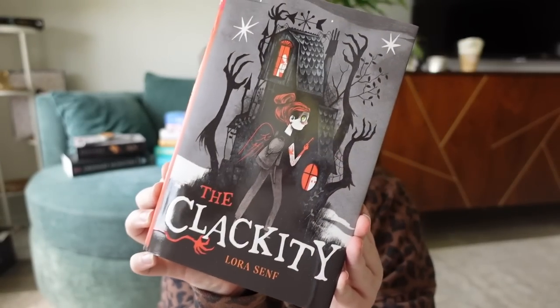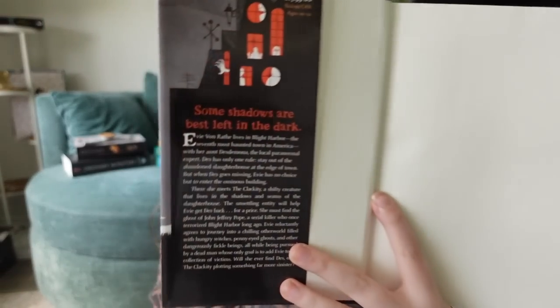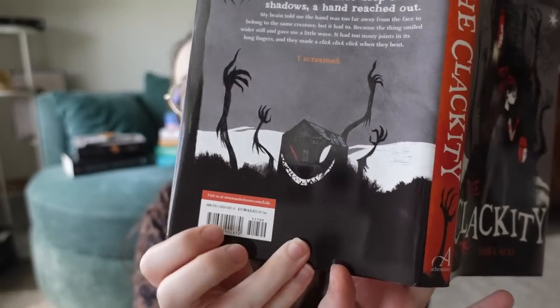So yeah, but the one that I am interested in is this one because it looks creepy. It's the Clackety, I guess, but look at that. That is Halloween and a book. I love it. Look at that little house right there. And then you got that guy on the back. This one I'll keep because this looks like the kind of middle grade that I would like. But the rest, I don't know them.